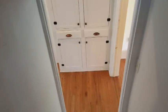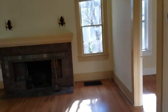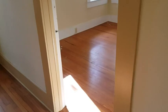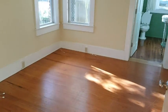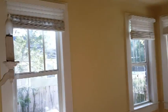And I don't know if I showed you that buffet at the bottom of the stairs, but that's nice with some drawers, storage, garage door opener. And coming around the corner here, our other first floor bedroom. Again, with the beautiful hardwood floors. These are all big rooms. Nice windows, lots of natural sunlight.